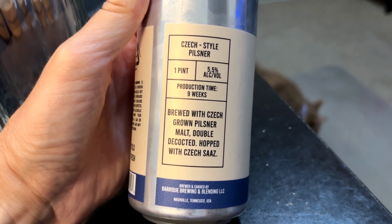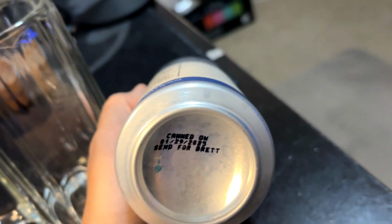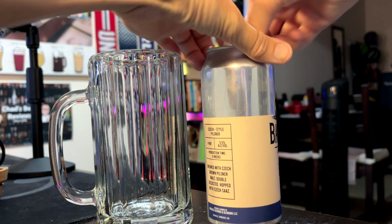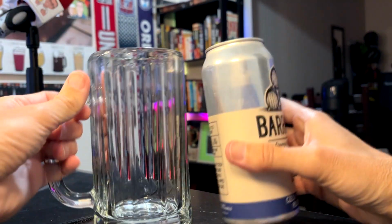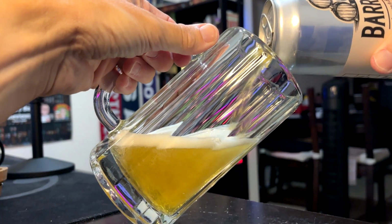5.5 ABV. Brewed with Czech-grown pilsner malt, double decocted, hopped with Czech Saaz. This can's getting kind of old. It was canned in January. Anyway, I don't have a dimpled mug, so I just use my bar mug, you know, the Family Guy mug.